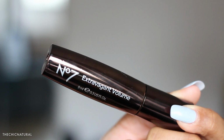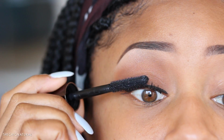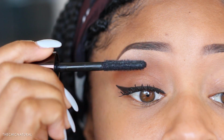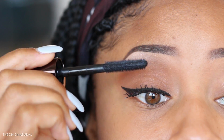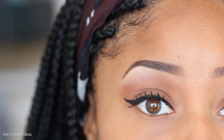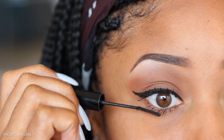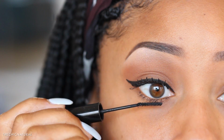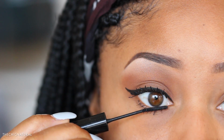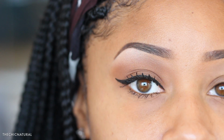Next up is time for mascara, and I'm using the Boots No. 7 Extravagant Volume Mascara. I'm going to apply that to my upper lashes to make them stand out a lot more and add some volume. And of course, we can't forget the lower lashes, and for those I like to use a super small wand so I can really get in there and define those hairs without getting mascara all over the place. It just makes it a lot easier, so I like using this one.